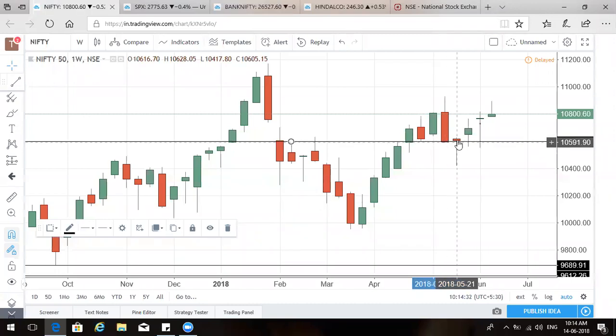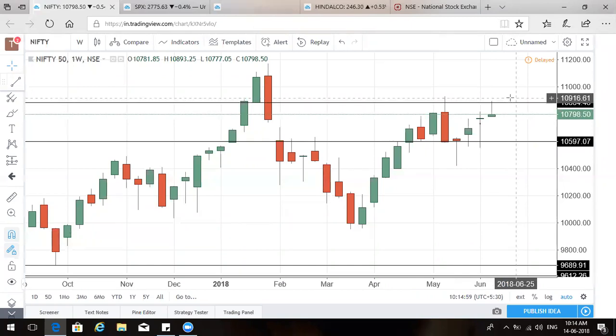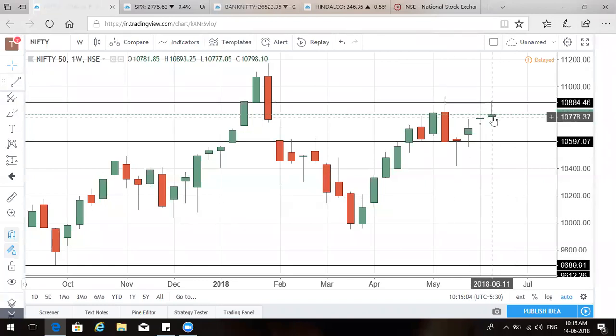Now there are candles on the weekly format trying to go higher, but all the candles are very weak. They are not strong candles with strong bodies. That is why the strength in Nifty seems not to be much in place. And then we have S&P also losing its mojo, with some pullback seen on the downside. On the top side, it was the same level where Nifty was trying to reach, and now it comes down swinging towards 10,600.